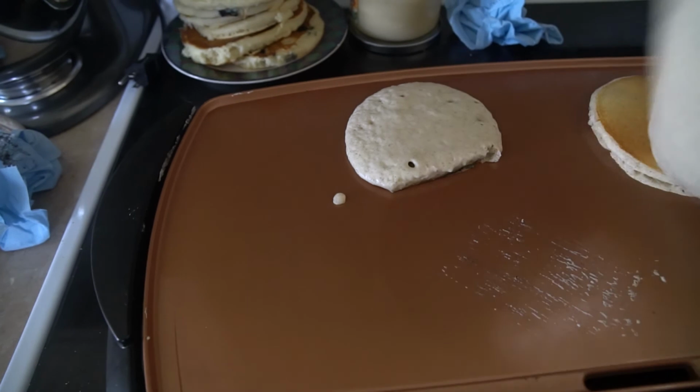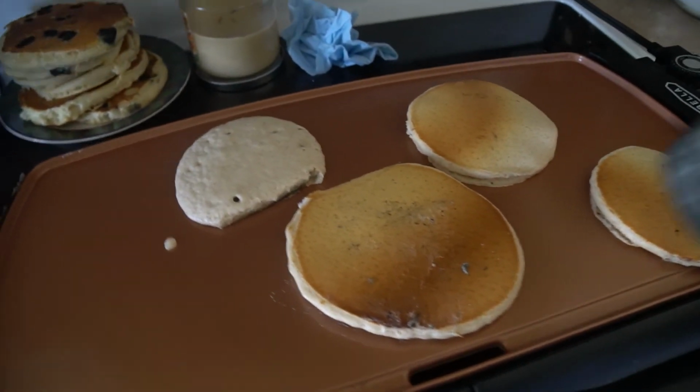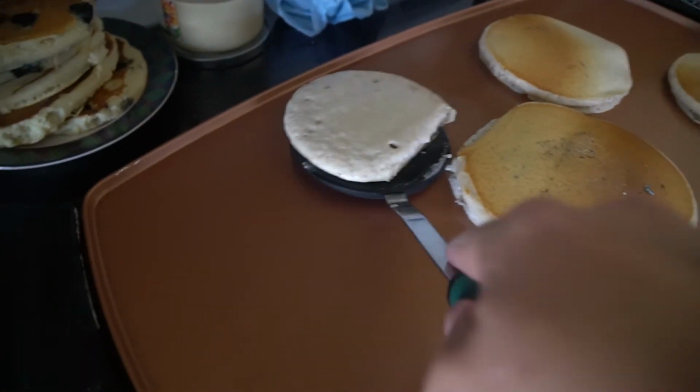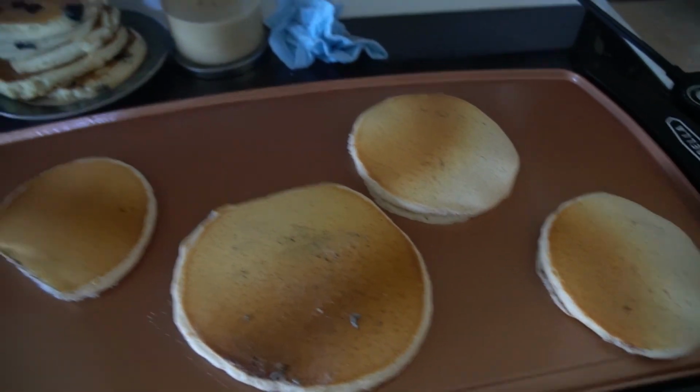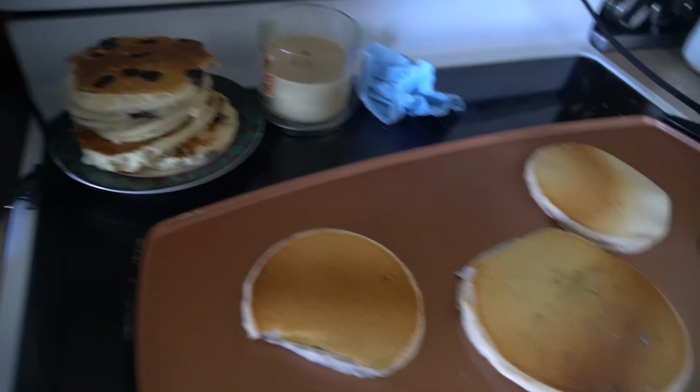Love our cinnamon pancakes. You? No. Yes. So yeah. So this is what we got. Breakfast is served.